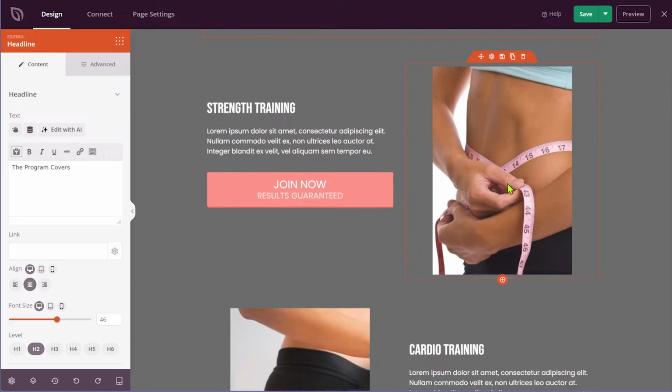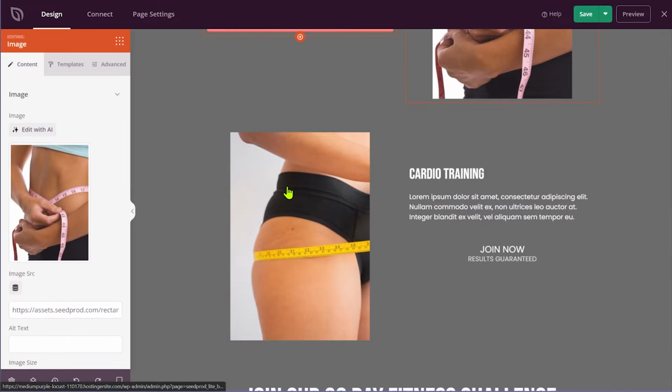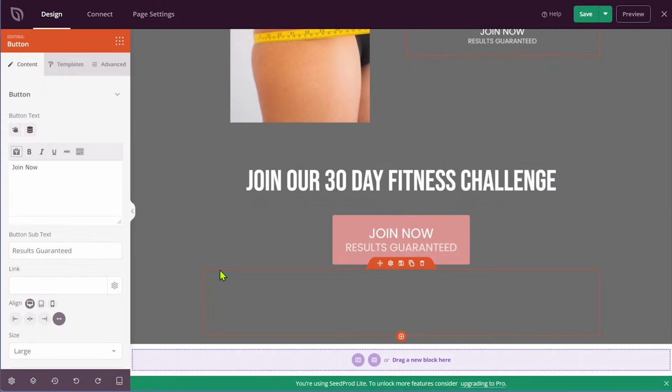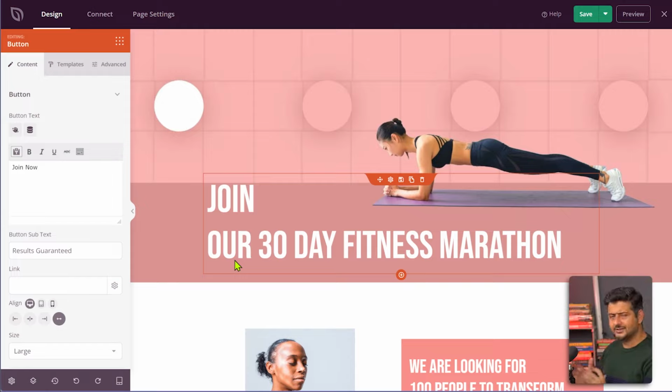And then we have strength training and we have images. Again, I can click on images, change the image around. Everything is easy to do. And once again, I can use the same settings, change these buttons here if I want to. Everything is very, very easy to do. So this is SeedProd. And again, we've done a few videos on how to create landing pages with SeedProd, how to completely change your WordPress website using SeedProd. So that's completely up to you. I'll leave this to your imagination and your practice on how you can utilize SeedProd on your website.